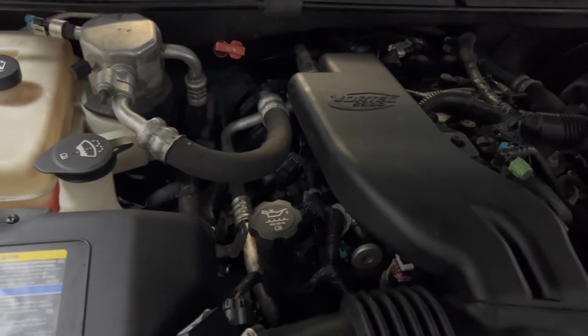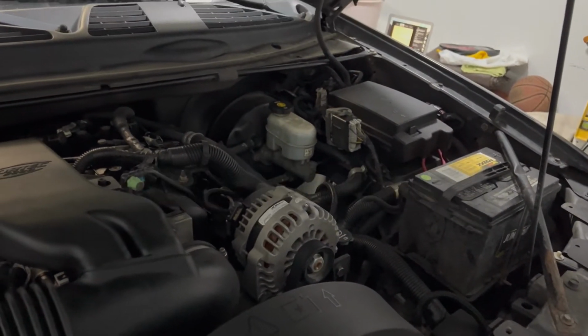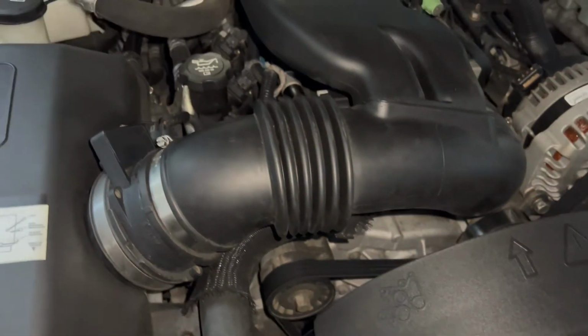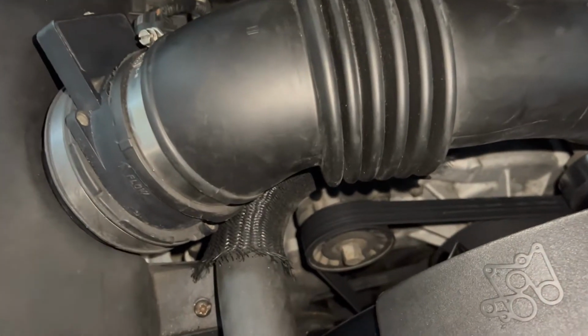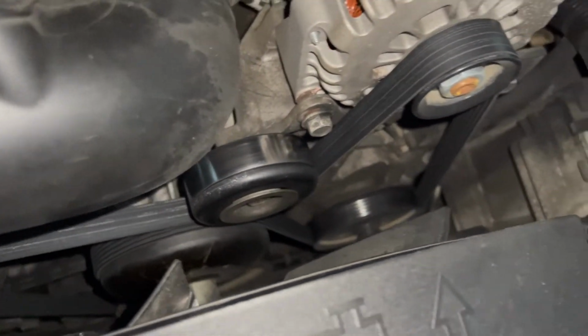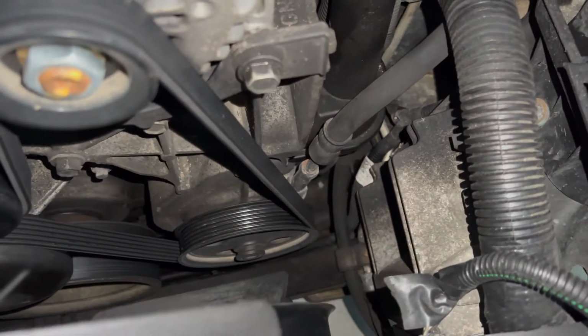First off, I got all the pulleys greased. One of the tensioner pulleys was making a whining noise when accelerating, so the grease took care of it. It's a very common problem on all GM vehicles from this era. Funny thing was, I had a mechanic tell me that it was a bad steering pump. Now, I'm not a mechanically inclined person, but even I knew it was not a steering pump noise.